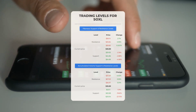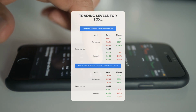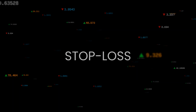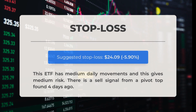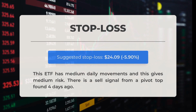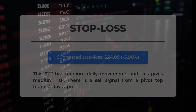Conversely, on the downside, SOXL faces its first support level at $25.11. If this support level holds, it may present a favorable entry point with the expectation of a rebound. Our recommended stop loss is set at $24.09, reflecting a decline of 5.90%. This exchange-traded fund exhibits medium daily fluctuations, indicating a medium level of risk. Additionally, there is a sell signal generated from a pivot top identified 4 days ago.